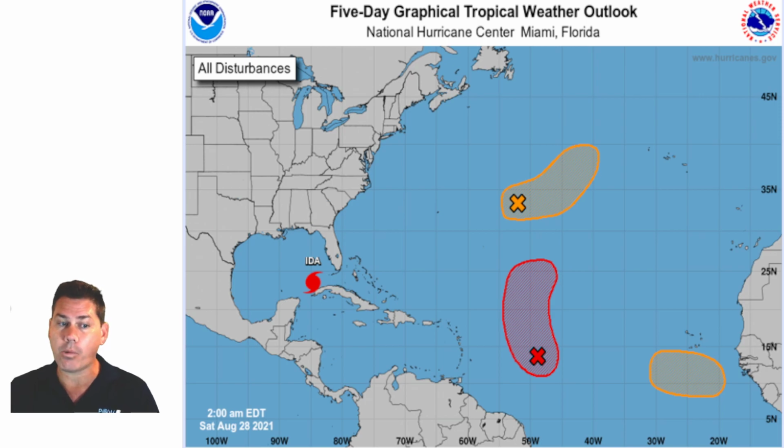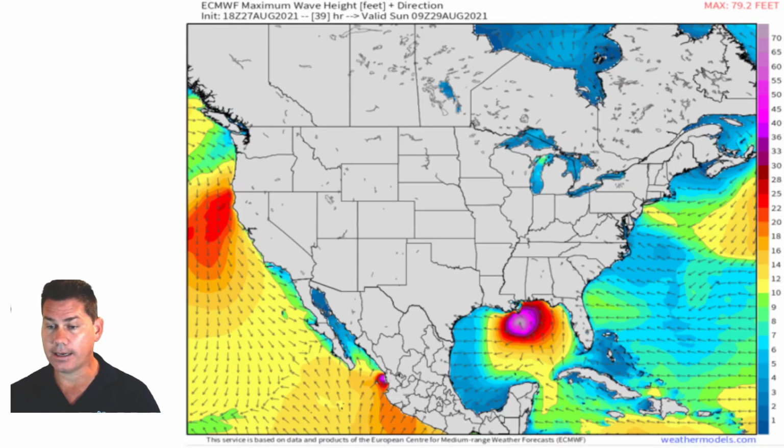So we have about another week and a half of continuing tropical systems. But then we're going to have a lull. I'm expecting a lull from about September the 10th to September the 25th time frame, that 2-week lag time, and then I expect it to ramp back up again towards the end of September. So that's what I have going forward in the tropics.